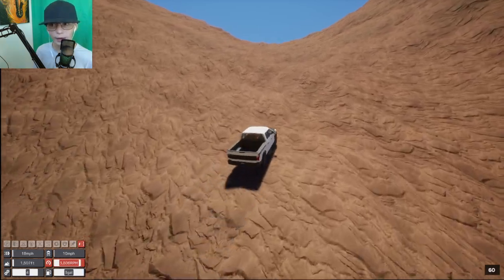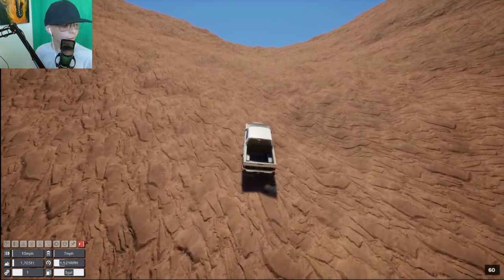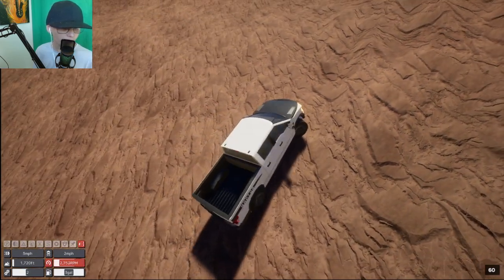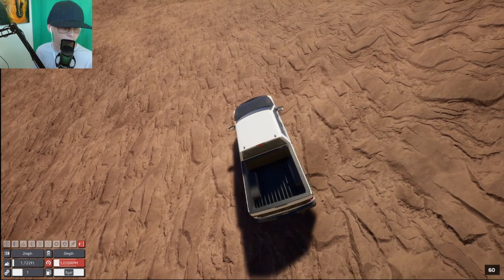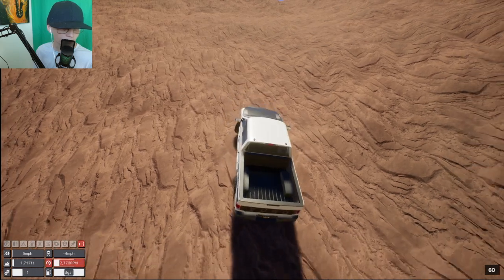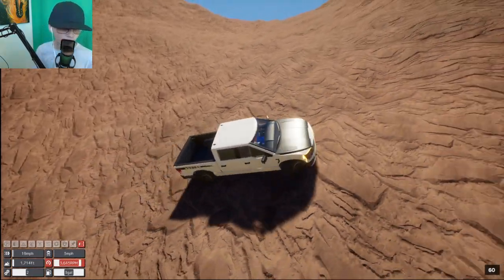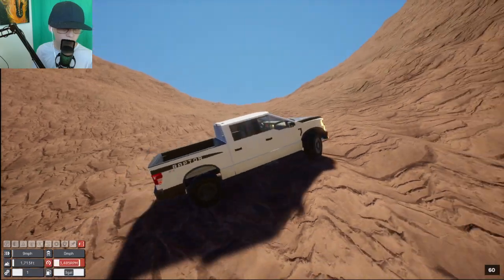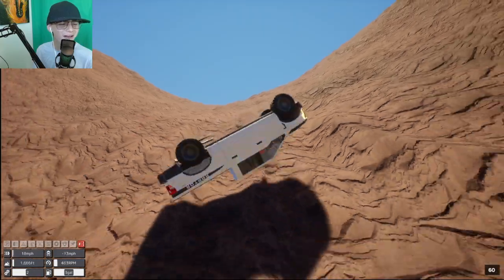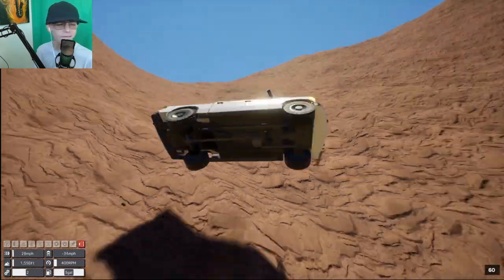Not gonna say anything right now. But if the F-150 is not gonna make it. Wait, I've off-roaded. I've done this stuff before. I know how to do it. You have to kind of do it at an angle. I don't think the angle's gonna matter, though. We're just starting to fall. No! No! Please! No! It's falling down.